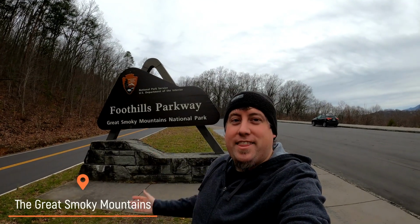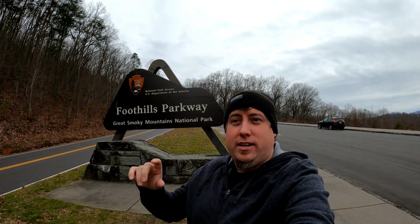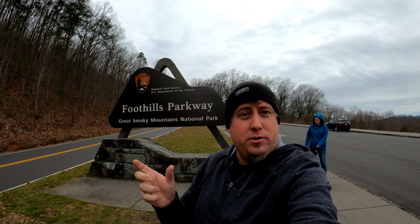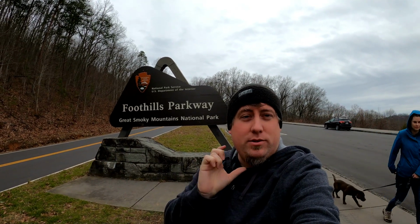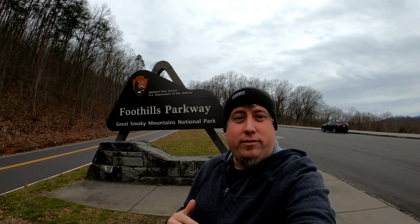So we are here at the Foothills Parkway East. What we're doing today is we are actually heading from east to west. We're going to hit the eastern section of the Foothills Parkway. Then there's a big gap and then it goes to the western section. And we're going to do the whole entire thing all the way through.